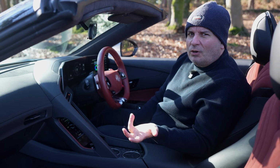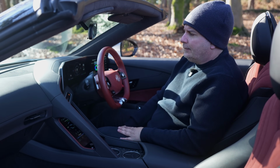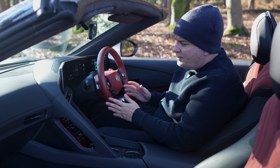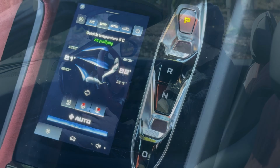Less of an issue when you haven't got a wireless charging pad, I guess, because you probably want to plug the phone in to charge it up anyway. But there we go, first world problems as always. We've got heated steering wheel, we've got heated seats. The aircon controls are all on this screen here, but that screen never goes away.